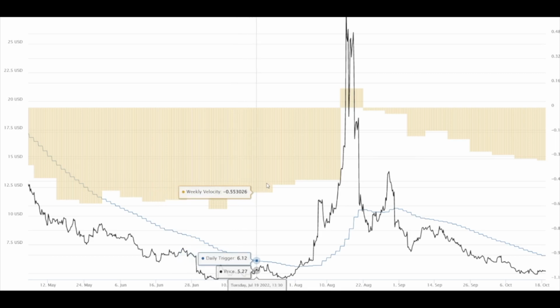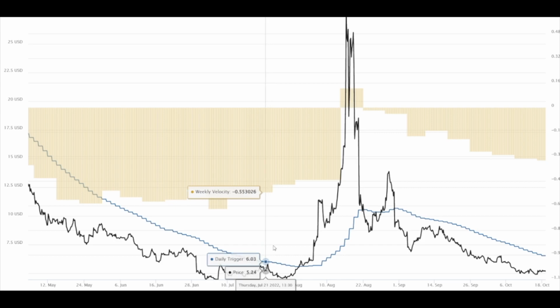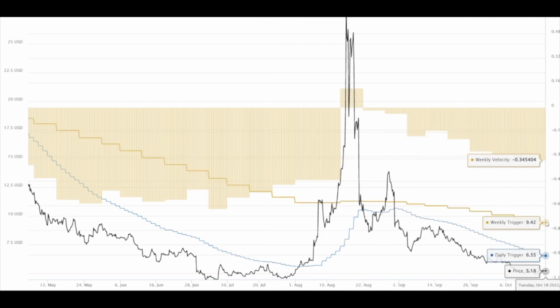And after a couple of weeks like that, we could see another push up towards the weekly trigger. I'm not calling for this kind of move up, but it's currently at 9.42, which is still a really nice move, $5 to 9.42.